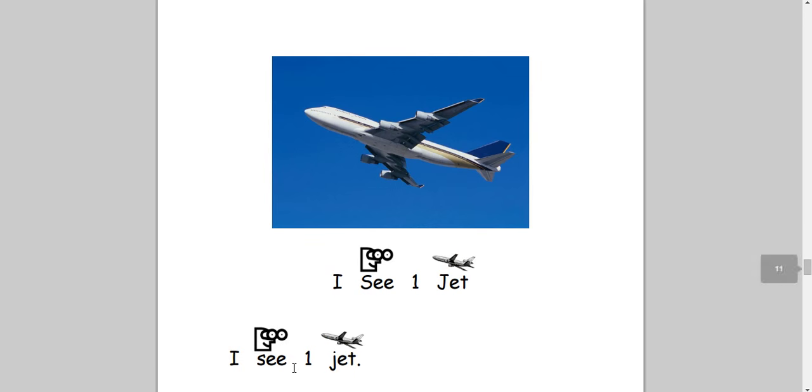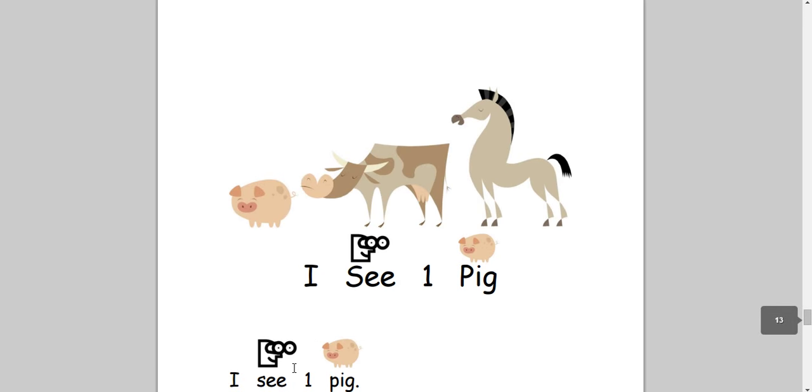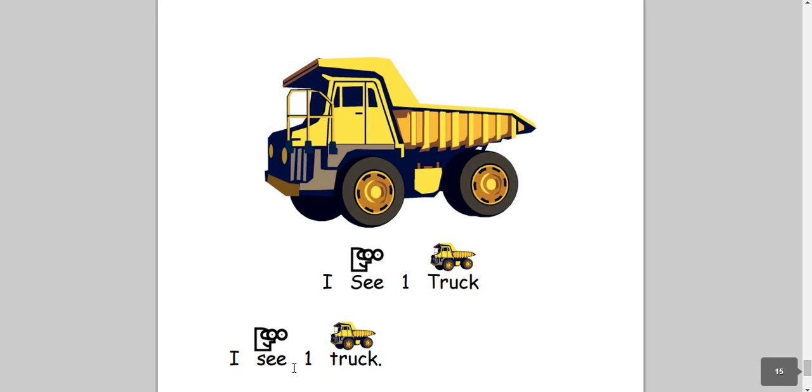I see one jet. I see one mouse. I see one pig. I see one rat. I see one truck.